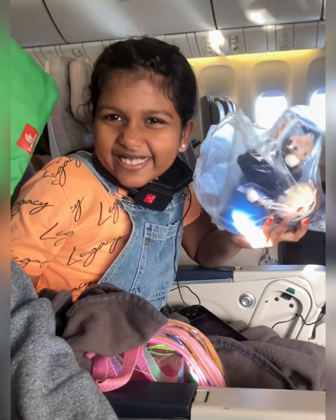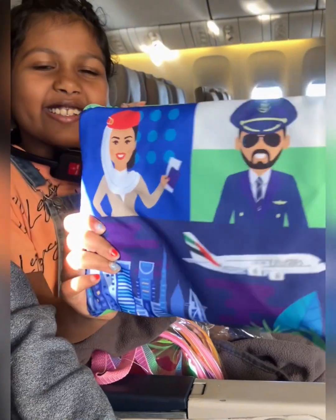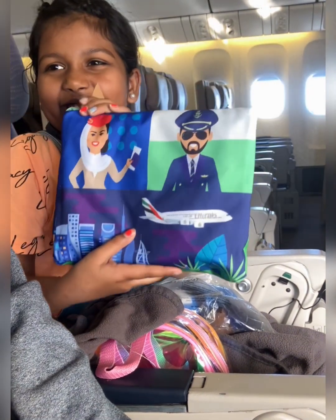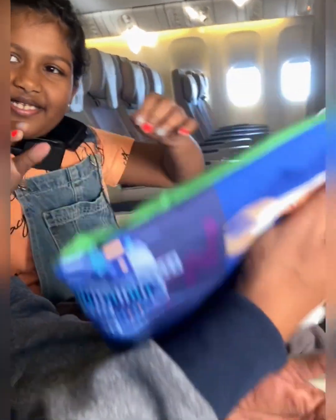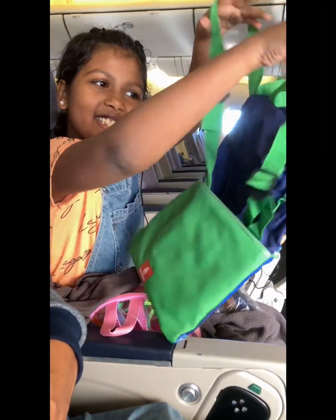So we got a few gifts from Emirates. Let's see what we got. So I think I got a little purse. Is it a purse or is it something else? Let's see. You will also get the gift if you fly to Emirates. Oh my gosh, I just pulled it out and figured out it's a backpack. How cool.